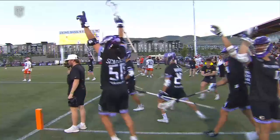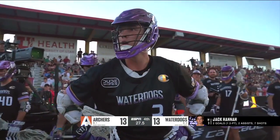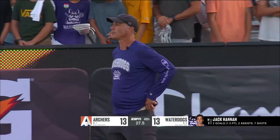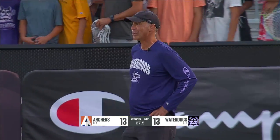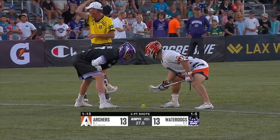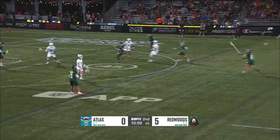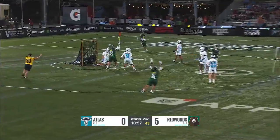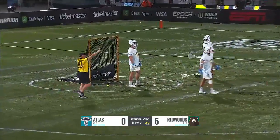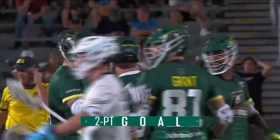The PLL in 2023, the first few weeks, it was one goal game after another. Well, it's like bookends heading into the playoffs. You're tasting some magic. Man, the Atlas just don't have any flow offensively right now. Two-point shot, score! It's all going Redwood's way. Owen Grant finds the back of the net.